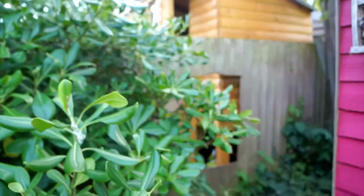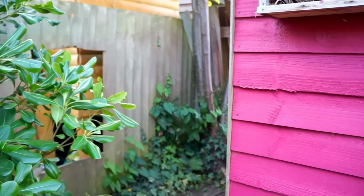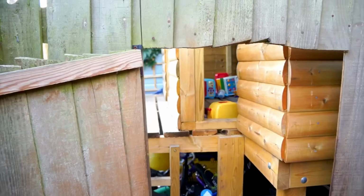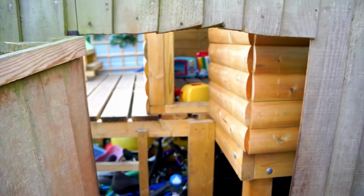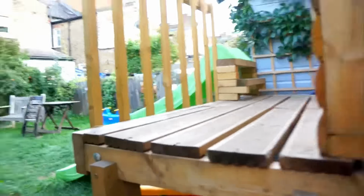So this is the end of my garden. As you can see, that's my red shed. If you go around this corner, there's a little door here that leads to my neighbor's house. We've made this little door so that our children can go into each other's garden. So my children can go into my neighbor's garden like I am doing here. You see, I'm going down in here.